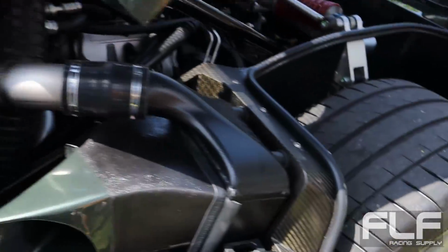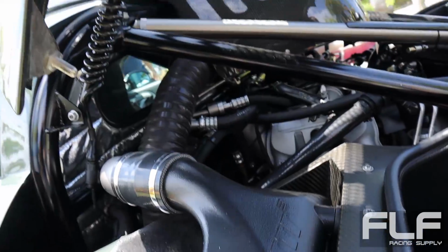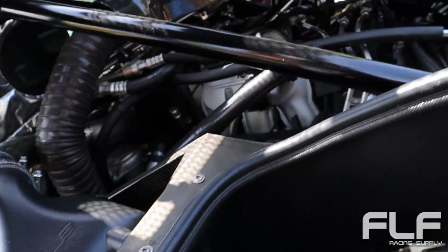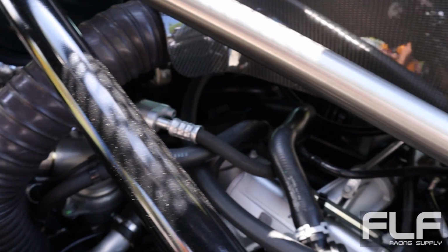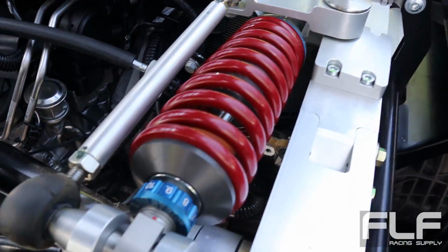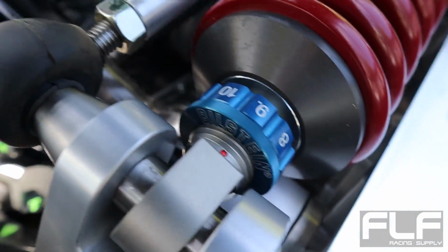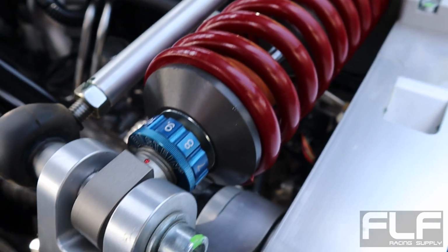Look at this. Oh, that's actually one of the intercoolers. So the turbo must be a little further up there. Comes down that way. Actually, this might be the exit. Yeah, I think this is actually the exit to the intercooler. So it flows upward and then flows towards the manifold right there. Oh, check that out. That's the adjuster. So you have, I guess, 10-way adjustable damping there.